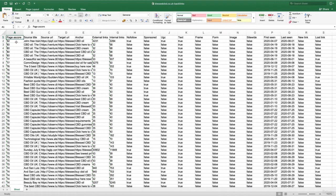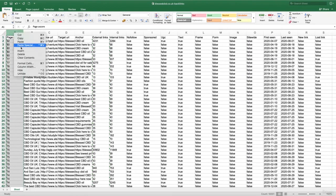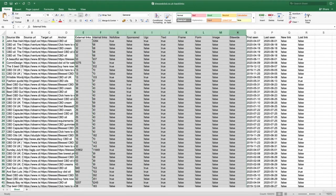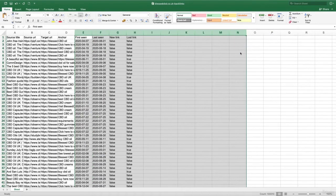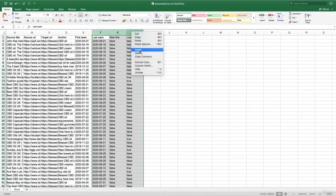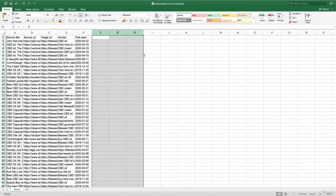So let's go ahead and delete the first column, page ASCORE, that can be deleted. Let's go ahead and delete column E, which is going to be external links. We can delete from column E all the way up to column N, which is going to be site-wide. We don't need any of these columns. And we can go ahead and delete the last three columns as well, which is going to be last seen, new link, and lost link. So let's go ahead and delete those columns.